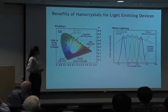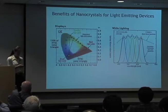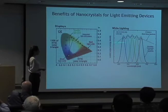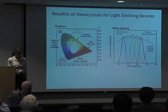In terms of white lighting applications, you can imagine mixing many of these different quantum dots together from solution and having your emissive layer be of a tunable white light color, and you could, in this way, achieve very high color rendering indices.